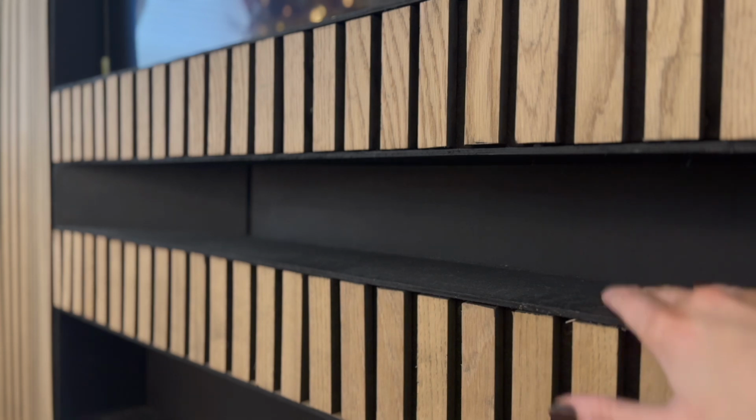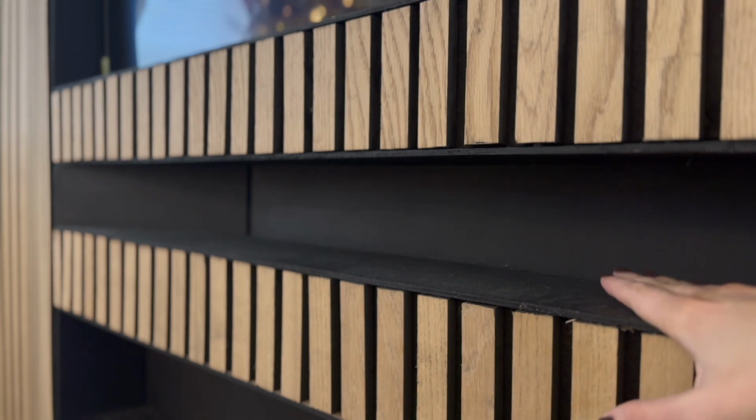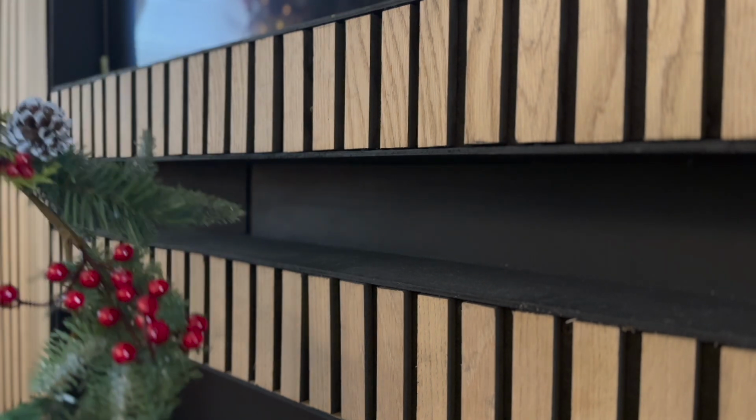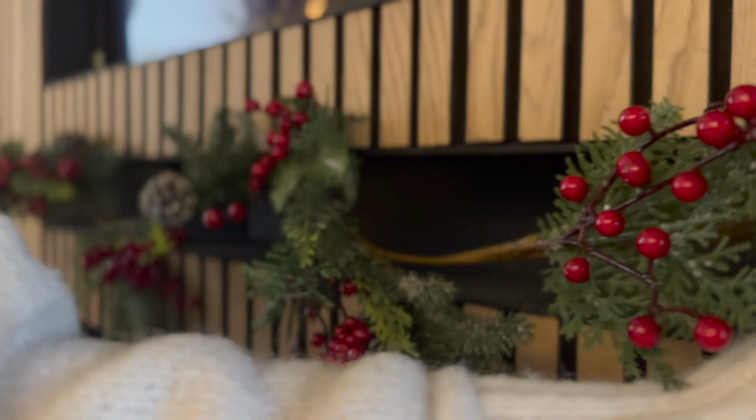If you remember my TV unit from my decorating for autumn video, this is where my soundbar is actually going to go, but I still haven't got that yet. So for autumn I put a garland in here, and I'm going to do the same now for Christmas, and then I've got a shelf below which we will decorate afterwards. So for this I'm going to use the garland that I was kindly gifted from the online home shop, as it matches the wreath that I've also put in this room. So I'm just going to wedge this garland in here.